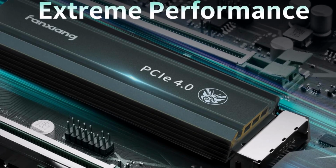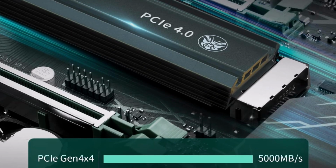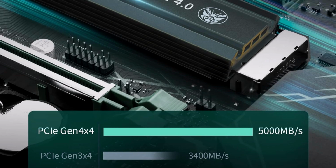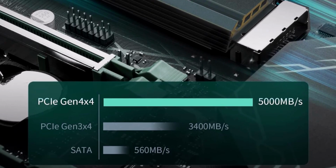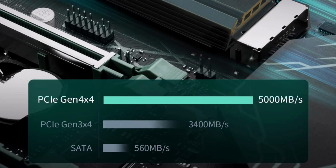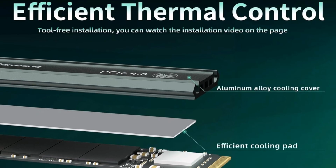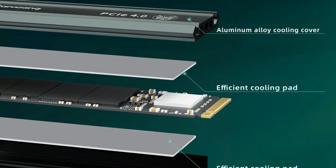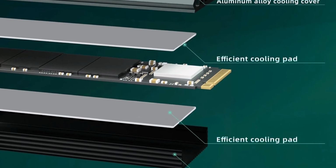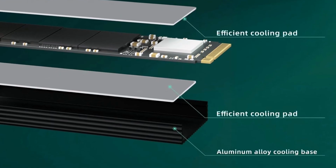Ample storage expansion. The S660 M.2 SSD offers storage capacities ranging from 500 GB to 4 TB, eliminating concerns about game storage. Effortlessly expand your gaming storage and indulge in a plethora of gaming delights. Efficient cooling design. The unique heatsink design ensures the S660 NVMe 2 TB SSD operates at low temperatures during prolonged and intensive usage, providing a reliable memory expansion for your PS5.